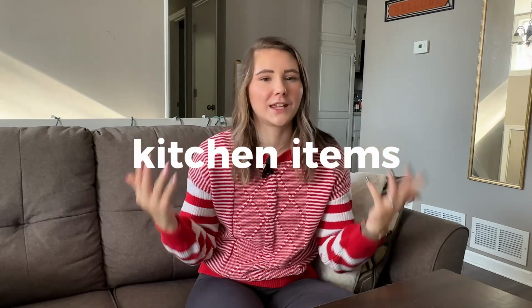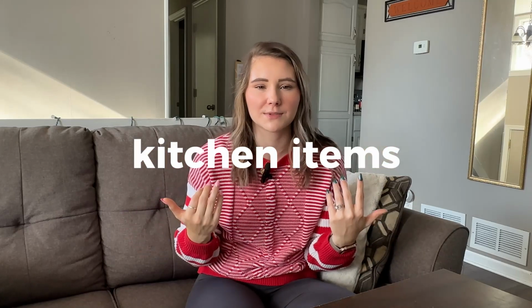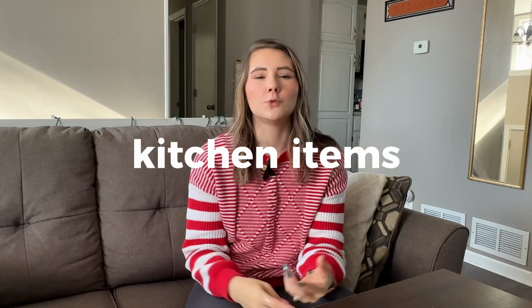Okay, we're going to start with kitchen items because I do have quite a few kitchen items on my list. One of the items is new pans. I would love to get a Hexclad or a Caraway pan, but they are really expensive and I don't want to put that on my list. But I really just want new pans.